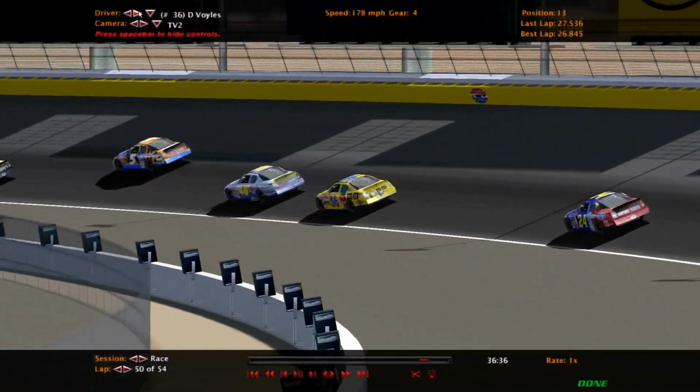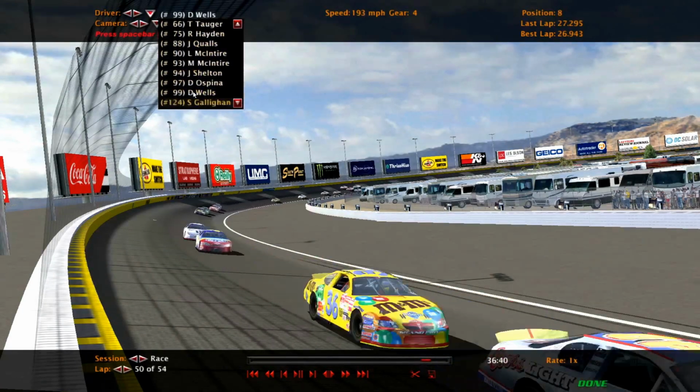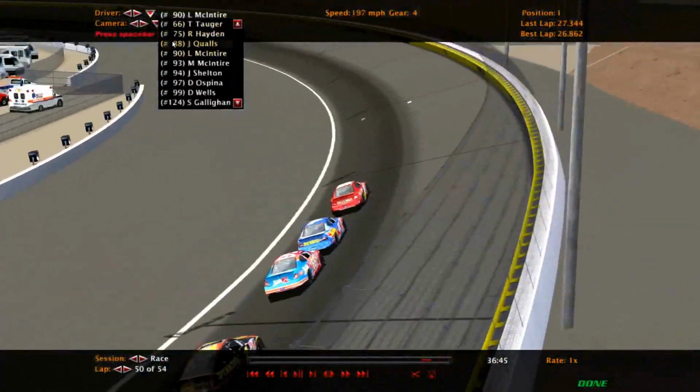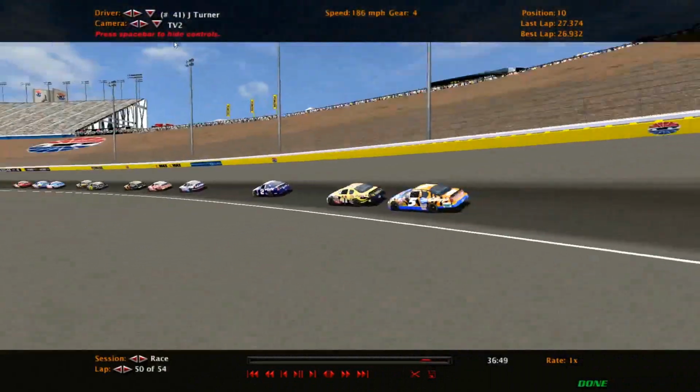Kyle Matthews down in 14th. Daniel Vales up to 13th. Seth Cole in 12th. But look at the racing here. We've got 5 laps to go, ladies and gentlemen, as RJ Bishop is going to try and have a pass on Jesse Turner. That will be for 10th position.